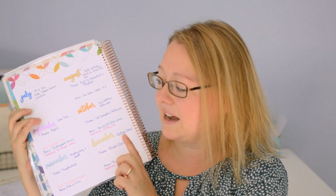So I use an Erin Condren teacher planner for my homeschool planning, and before the year begins, I do a big picture yearly overview. I have that here, and what I do is I write down the things that are most important for the month. If there are vacations or days off or birthdays or big events that are happening, I write all of that in this yearly plan, as well as our Brave Writer resources.